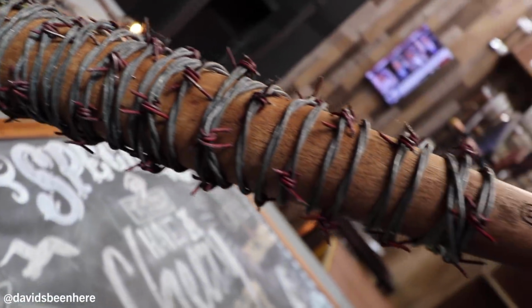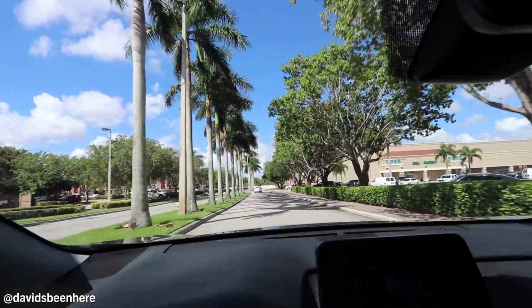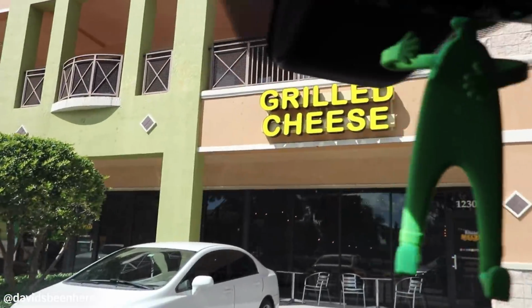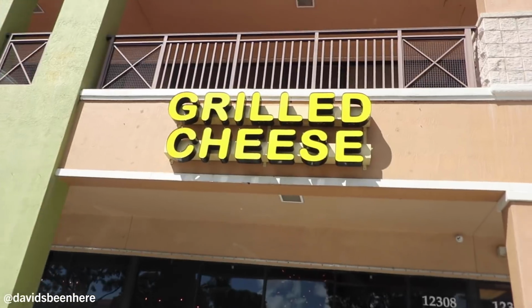I'm super excited. This place has been open for over a year and it has become a local favorite and a foodie destination. Let's head down to Kendall to Hitman Melts and eat some delicious grilled cheese sandwiches. Let's go.